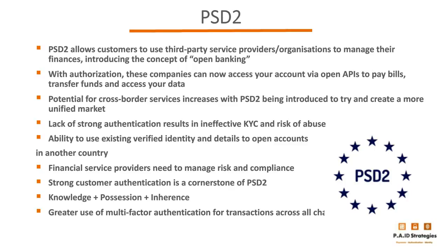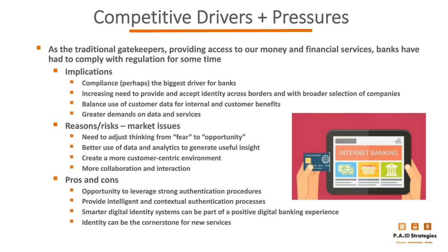So competitive drivers and pressures in the market. The banks are the traditional gatekeepers for our finances, looking after our money, providing additional services to us. As such, they've had regulation which they've had to comply with for a number of years. Developments around the anti-money laundering directives, and then subsequently PSD2. Also GDPR is another factor for them to consider in terms of how they go about their businesses and how they offer their services.